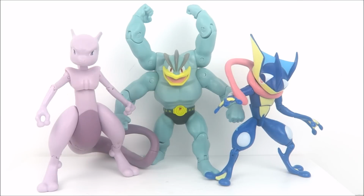So there you have it, guys, my video review of the 5-inch Tomy Pokemon figures. Now, these are really cool action figures, and they're pretty much in line with the kind of scale of figures I like to normally collect. I mean, yes, they're in the 5-inch scale, but for some of these Pokemon in the line, that's pretty accurate. And I can definitely see myself getting a collection of these, and I do think they're worth checking out.